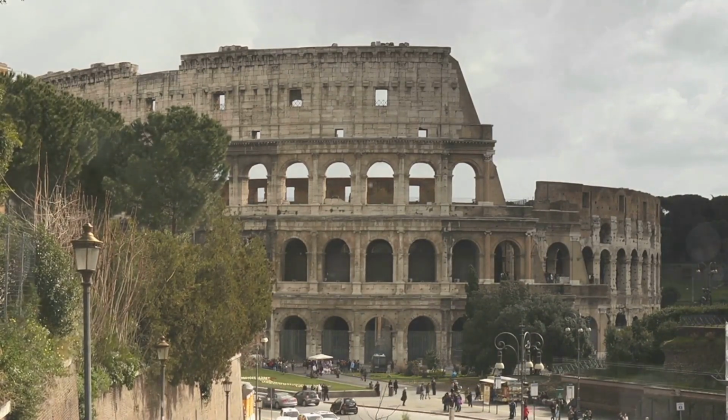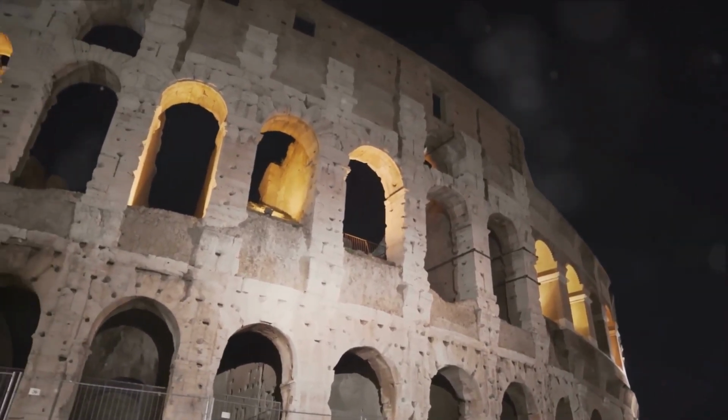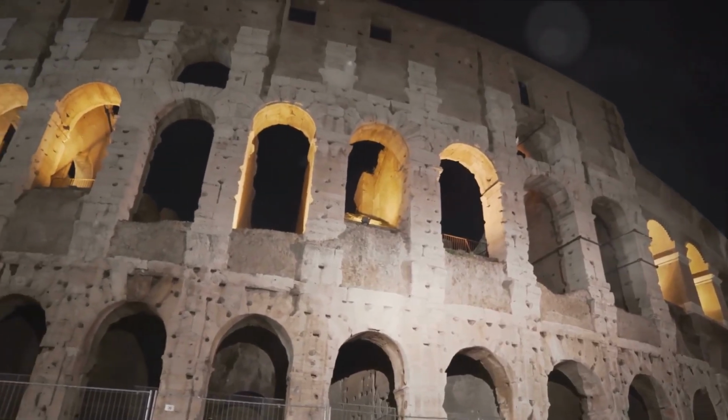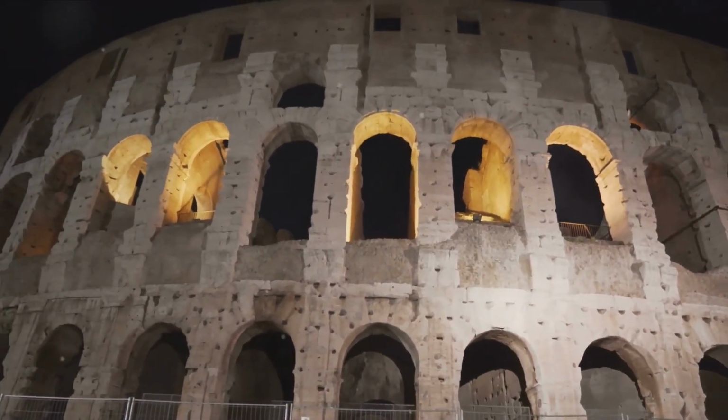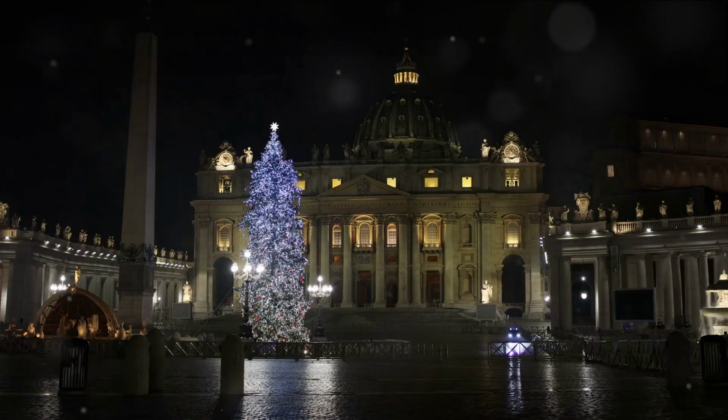First, we have the Colosseum, a symbol of Roman grandeur. During winter, the crowds thin out, allowing you to truly appreciate its majestic presence. Imagine standing in the same place where gladiators once fought, with snowflakes gently falling around you. It's a sight to behold.